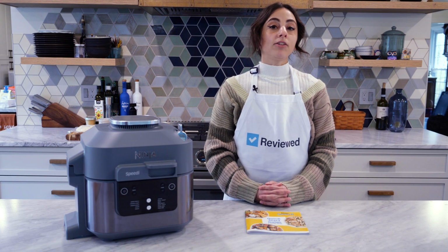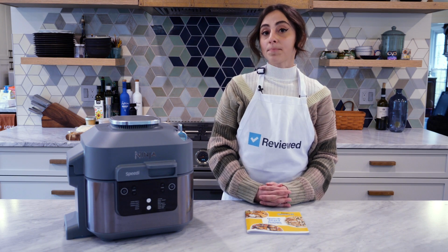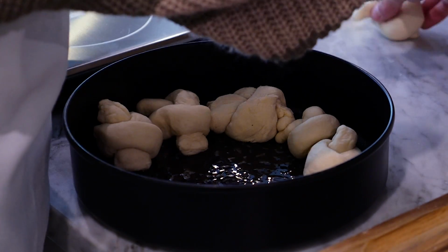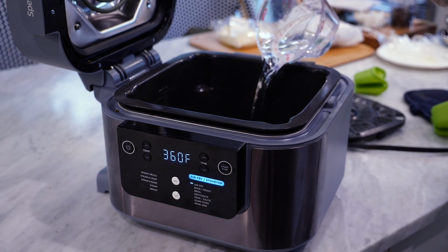So should you buy the Speedi rapid cooker and air fryer? Yes, especially if you love air frying and would take advantage of the Speedi Meals feature. This product is a really terrific air fryer. It outperformed all of its competitors during our testing.